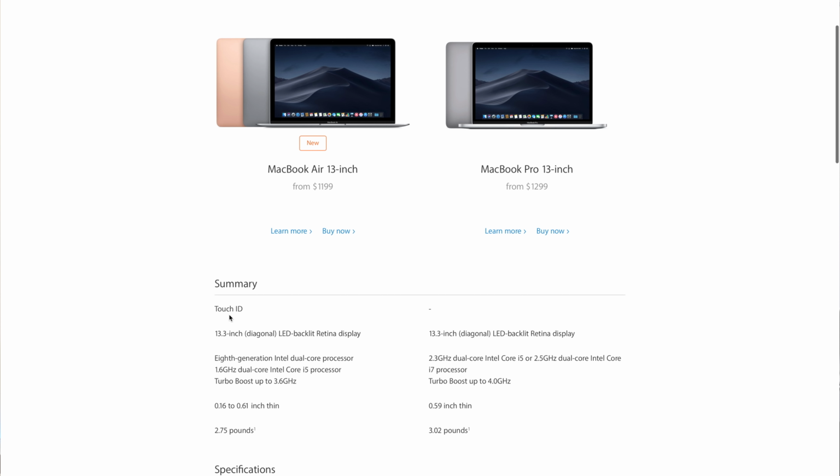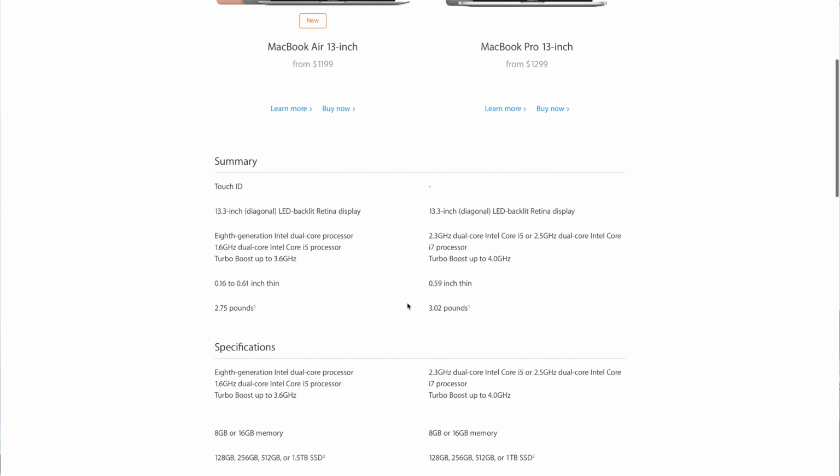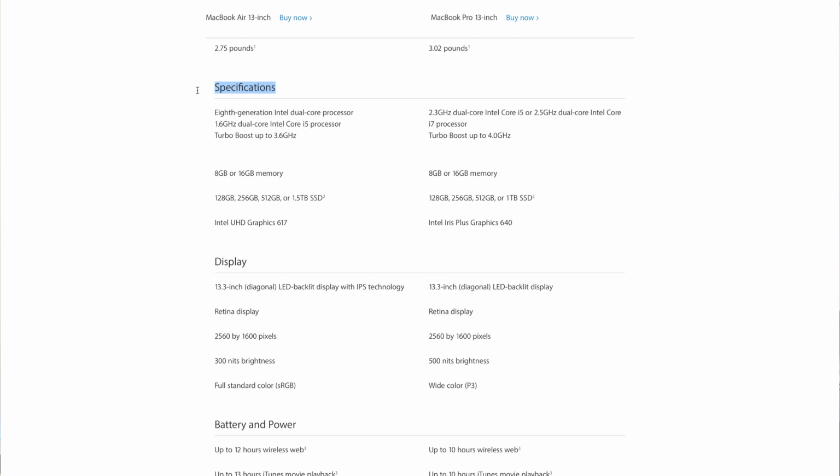So as you can see, the MacBook Air brings Touch ID to the platform. This is maybe not important for some people, but it could be a decision factor. You're also going to be getting 8th generation dual-core processors with the MacBook Air, whereas the Pro is still stuck on 7th gen processors from last year. Now, if we scroll down to the specifications area, you'll notice that the tiers are very similar. They're both going to start with a dual-core i5. They're both going to start with 8 gigabytes of DDR3 memory. They're both going to start with 128 gigabyte SSDs, and they're both going to have Intel integrated graphics.